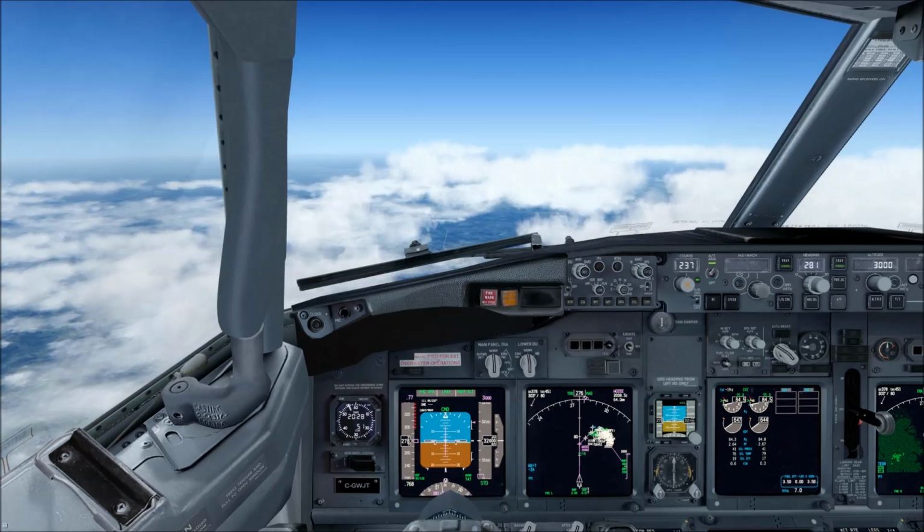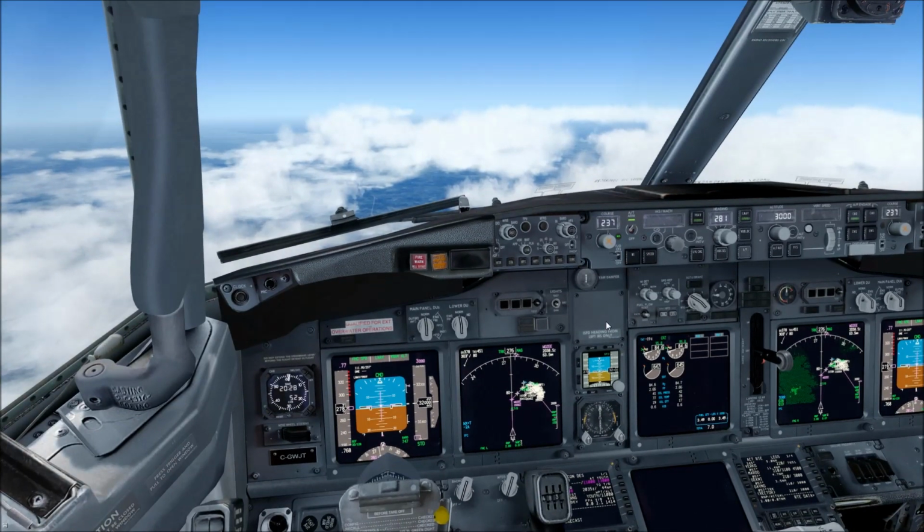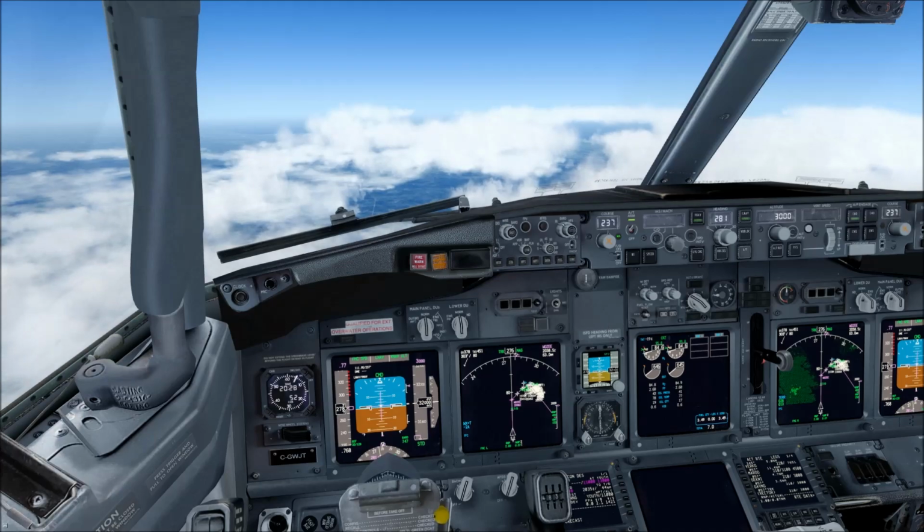So, familiarized with the approach. We'll start descending in about 40 miles. We'll turn on the passenger signs. And I'll see you guys as we get a bit closer to the airport and ready to shoot the approach.